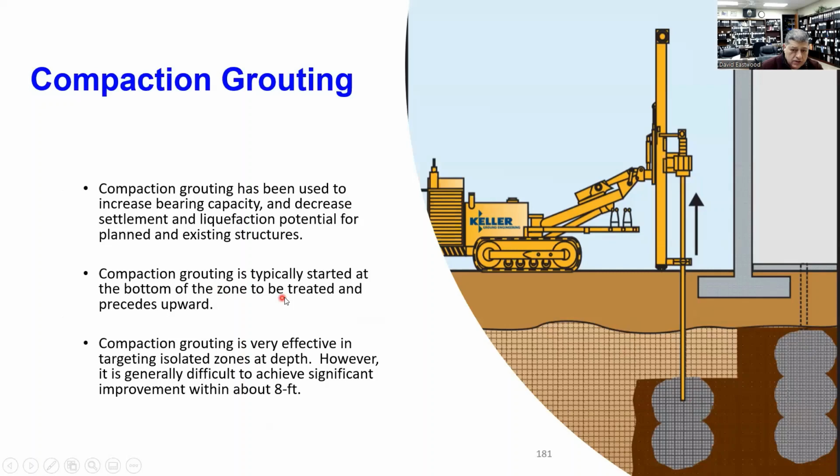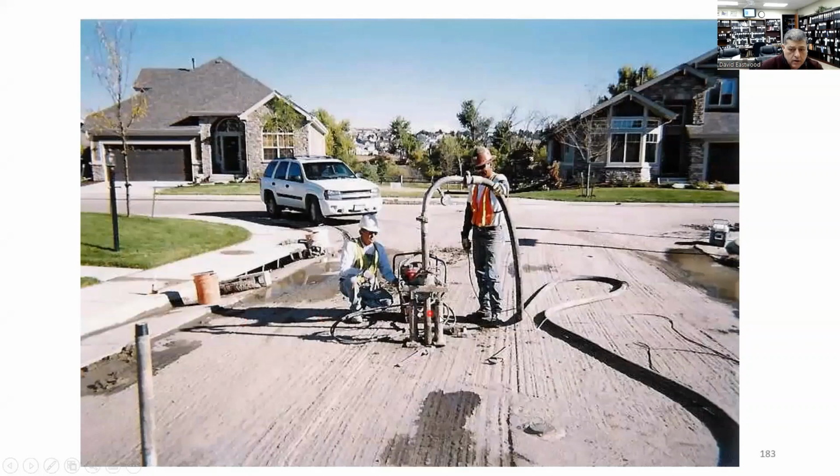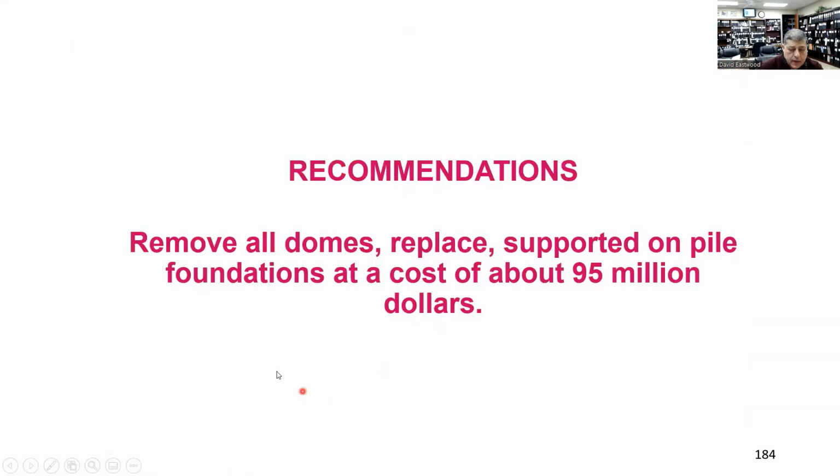Compaction grouting is usually started at the bottom and comes to the top. Compaction grouting is very effective, targeting isolated zone depths. However, it's generally difficult to achieve at shallow depths of 8 feet. Here's the device that uses compaction grouting. Basically, based on what we're looking at all this stuff, we told them to remove everything and just go with piling. The construction cost was about $95 million.